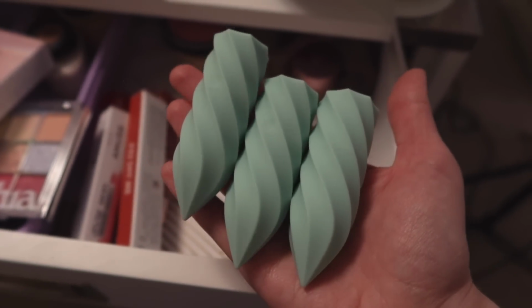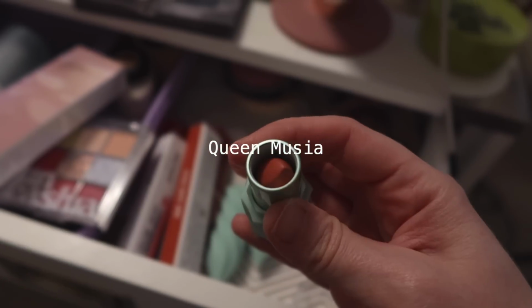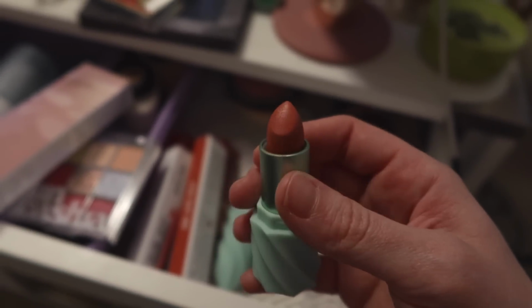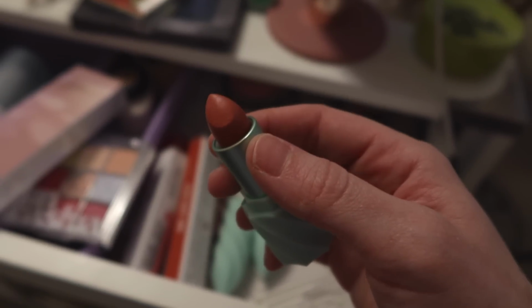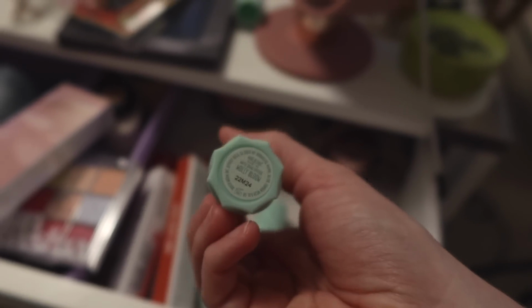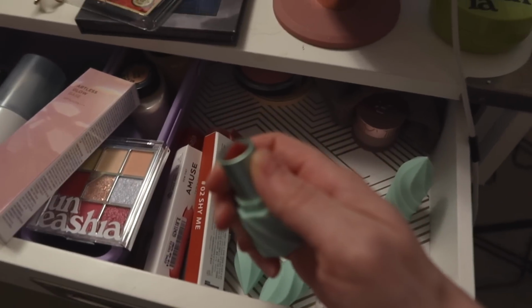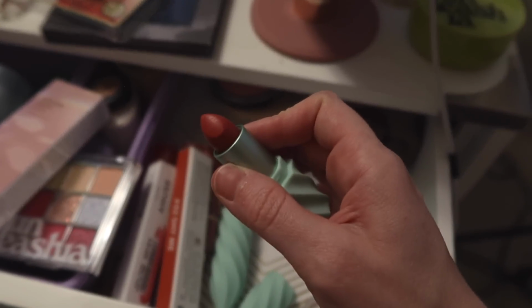How beautiful is this packaging? Have you guys heard of this brand? It's called Queen Musea. I'm not sure how it's pronounced, but they sent a bunch of their lipsticks. These are the three that I decided to keep and try on because they looked like really fun colors. A lot of these colors are almost more cool corals, which I'm really into because those shades are hard to come by. This is the shade Molly Bloom. I will definitely try these on in future videos and swatch them and review them, but for now I just wanted to quickly go through this drawer.